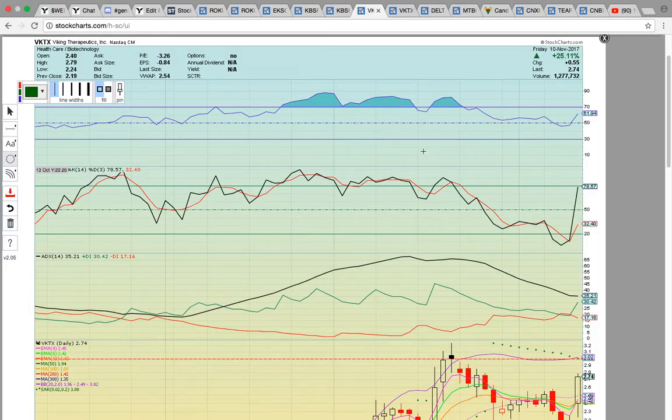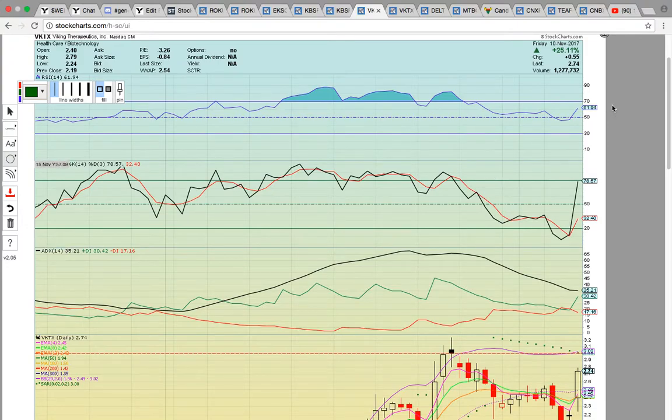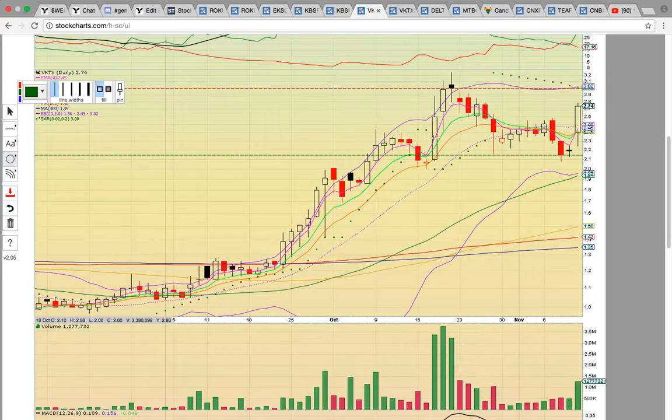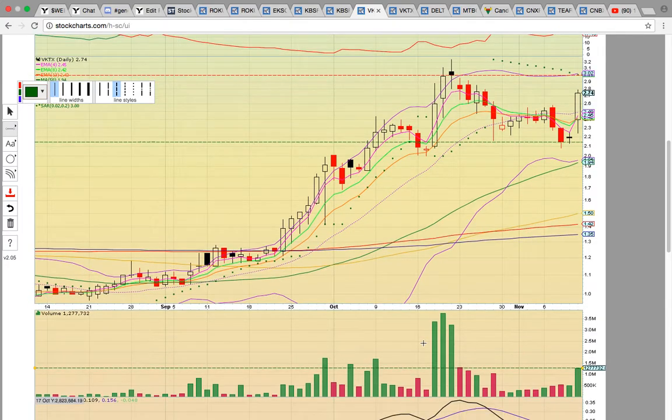Okay, let's look at VKTX. Okay, this stock made a really nice move on Friday, closed up 25%. Notice at 61 on RSI, there's still room to run until overbought levels. This stock can head higher above 70 on RSI. Notice the big run above that level. So the chart's heating up, and there was a big volume spike on Friday. That's what you want to see when a stock is breaking resistance. And the big move was the close above the middle Bollinger Band.